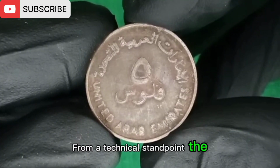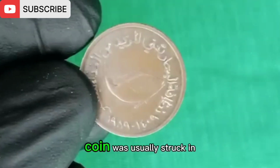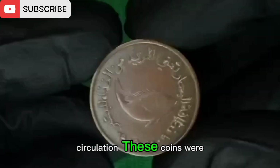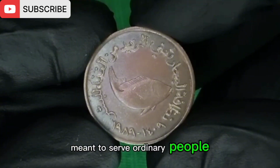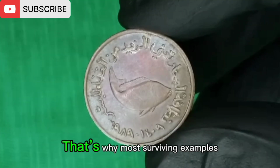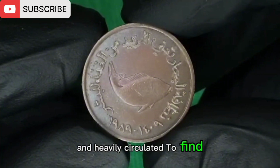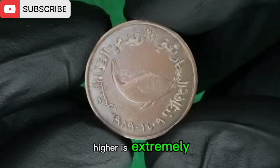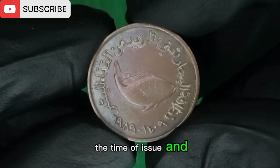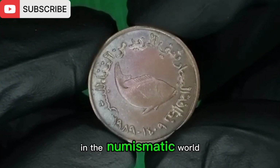From a technical standpoint, the 1949 5 fils coin was usually struck in bronze or copper alloy. It is lightweight, small in size, and designed for everyday circulation. These coins were meant to serve ordinary people in market souks and daily trade, not to be preserved as collectibles. That's why most surviving examples are worn out, scratched, and heavily circulated. To find one in mint condition or higher is extremely rare. Coins that grade this high are usually those that were put aside at the time of issue and never actually entered circulation, making them prized possessions in the numismatic world.